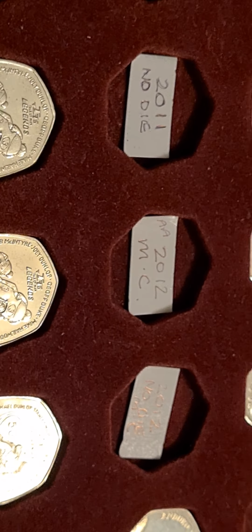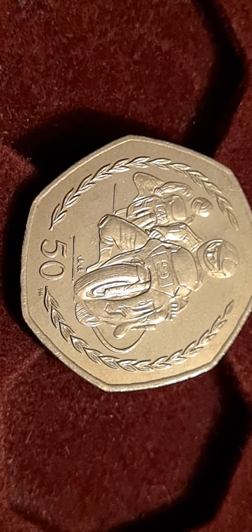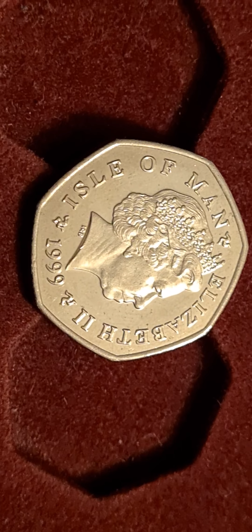So there we go, folks. We have yet another TT coin from the Isle of Man. Now this one, if we have a look on it, it is the same as the 1997 coin. It's the same as the 1998 coin. And it's the same as the 1999 coin. And that's because this one is the 1999 coin. Just look at that little beauty there.